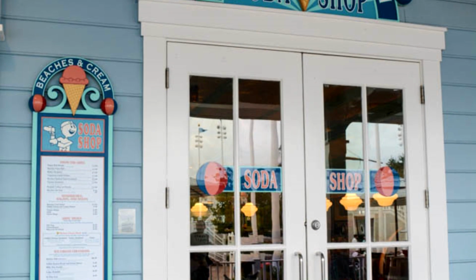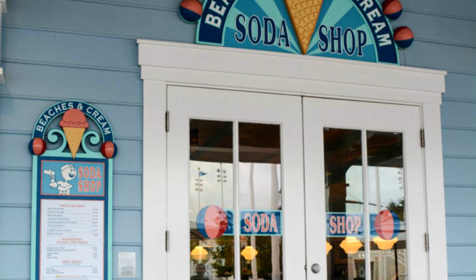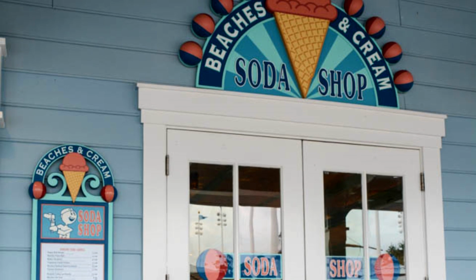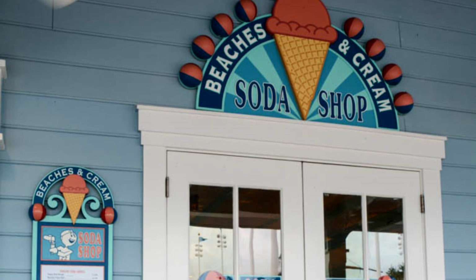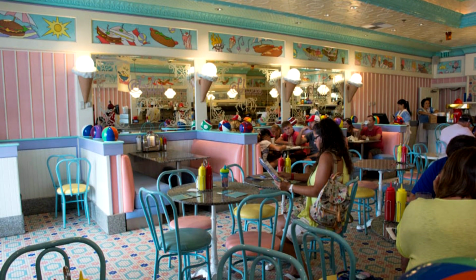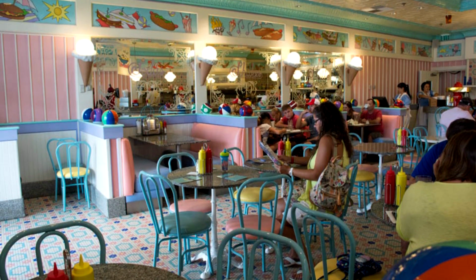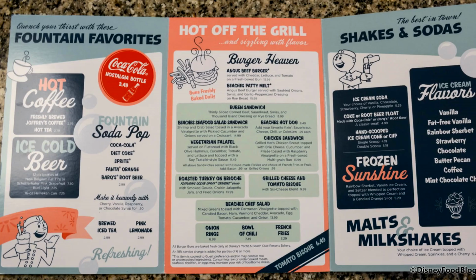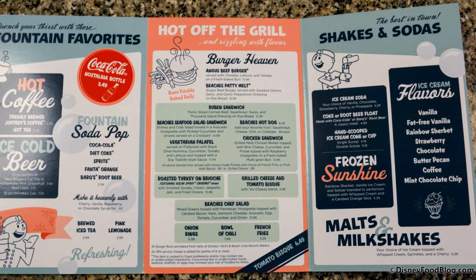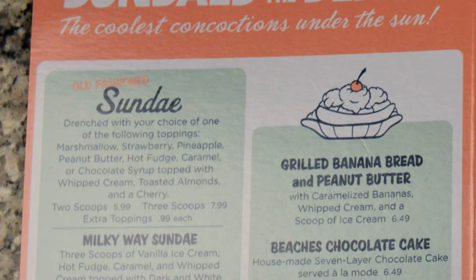You'll need to take a walk outside at the Beach Club Resort to find Beaches and Cream, nestled next to Stormalong Bay. This is a 50s style diner with a traditional soda fountain vibe, from the pastel colors and whimsical ice cream images. Beaches and Cream is in a pretty small space, and it's still a pretty popular spot, so it fills up quickly. This means that it's best to make an advanced dining reservation. It serves burgers, sandwiches, shakes and sodas, and a few modern selections to round things out, such as the vegetarian falafel. But the focus on our trip was the ice cream creations.